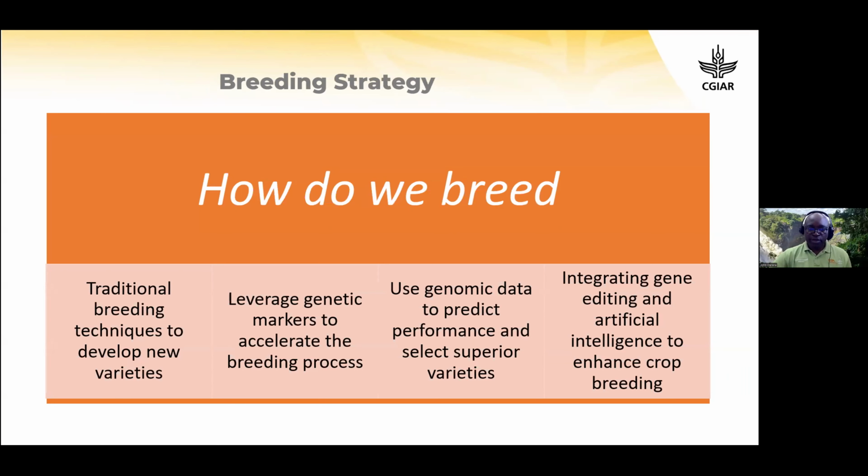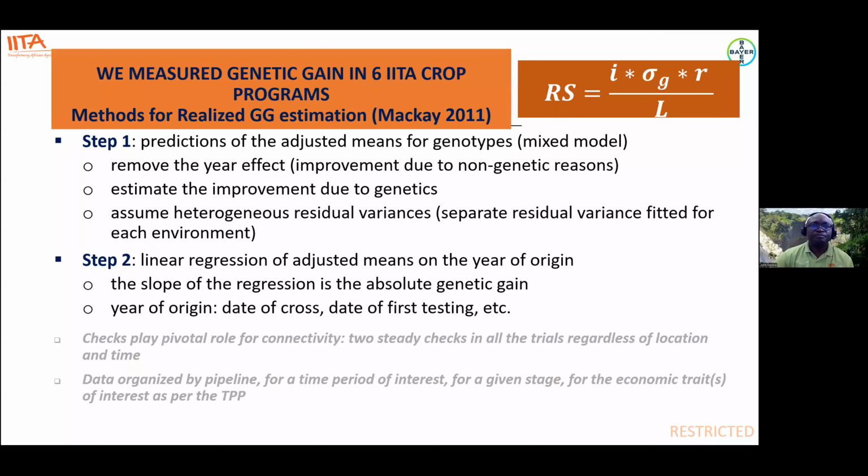How do we breed? We follow traditional breeding techniques to develop new varieties. We also leverage genetic markers to accelerate the processes, and we are employing genomic data to predict performance and select superior varieties. And we are integrating gene editing, artificial intelligence, and other tools in our breeding programs.